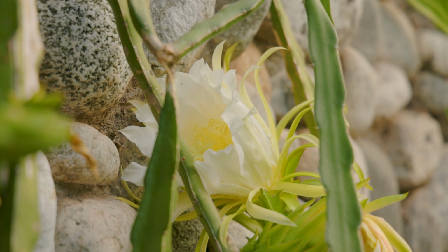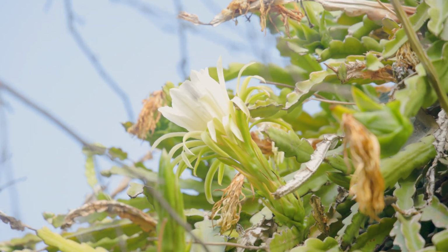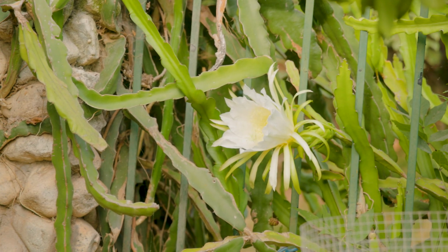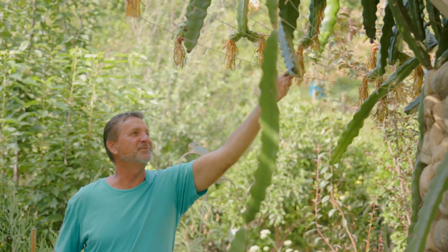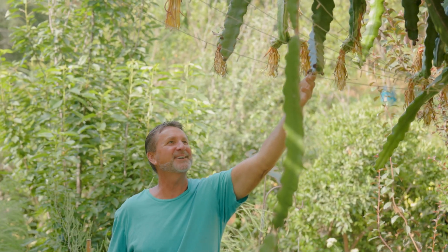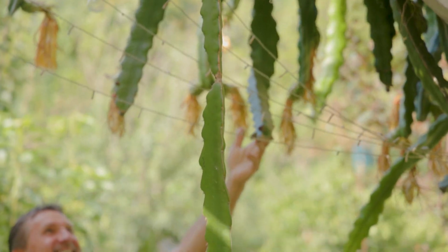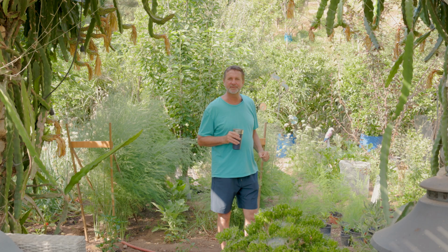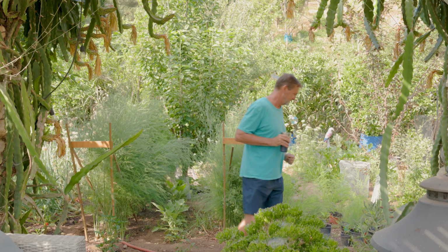There are flowers everywhere. It's late in the season, kind of unusual, but we have dragon fruits already on the vines. Look at this one right here. There's literally gonna be 4 flowers on the end of it. Is that cool or what? They're just going off. It's gonna be a banner year. So let's go check out the property. We're gonna focus on dragon fruit today. Let's go check it out.